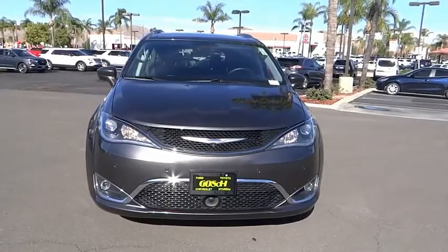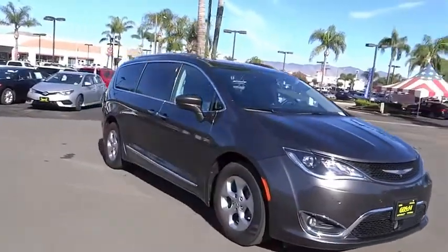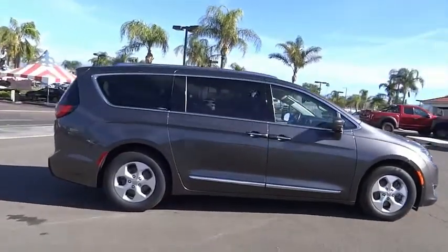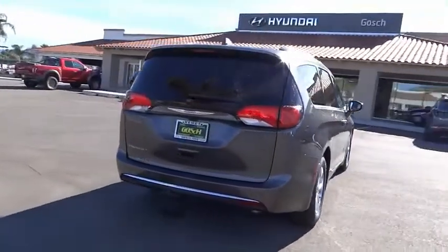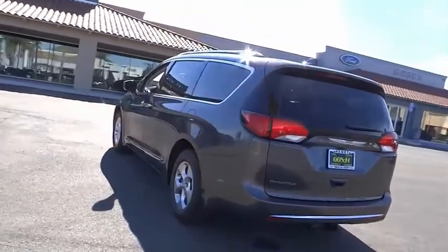We are pleased to show you the 2017 Pacifica. The Pacifica crossover features the driving attributes of a sedan and the utility and space of a minivan or SUV. The Pacifica has top-notch safety scores, an upscale interior, and a spacious cabin that leaves room for your family to grow. This vehicle has less than 35,000 miles.